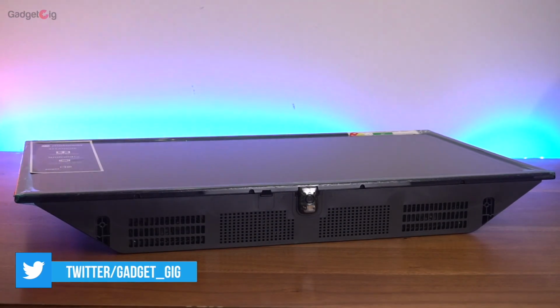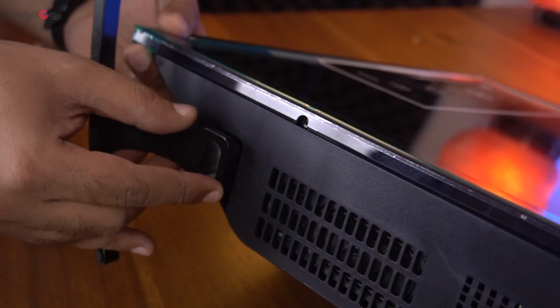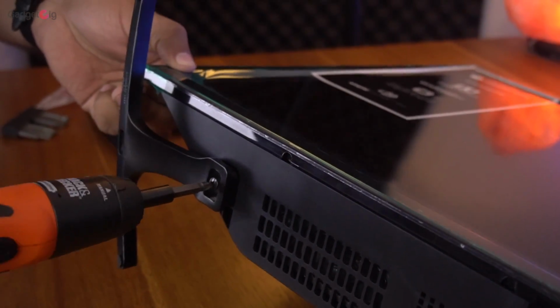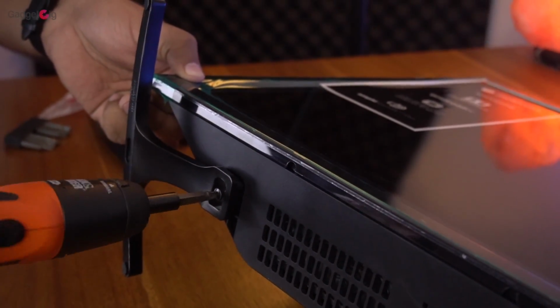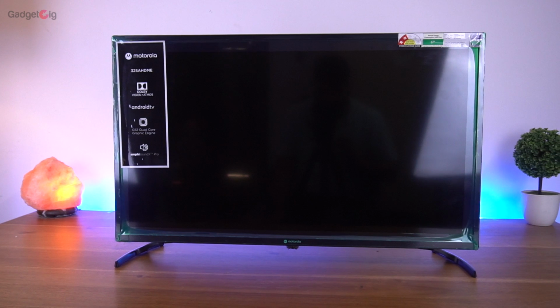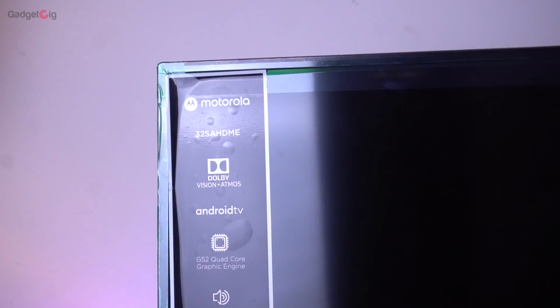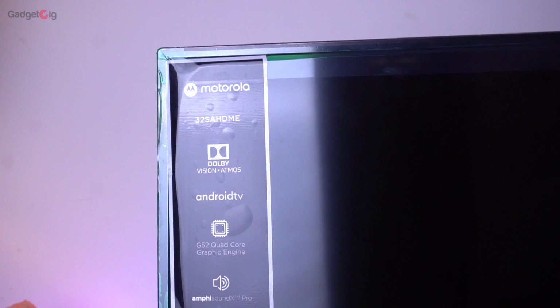Now let's install the desktop stand. The desktop stand we have here is of metal, and it's really easy to install. And here it is, the Motorola ZX2 Android TV. We also have some key features listed here such as the Dolby Atmos and Dolby Vision.